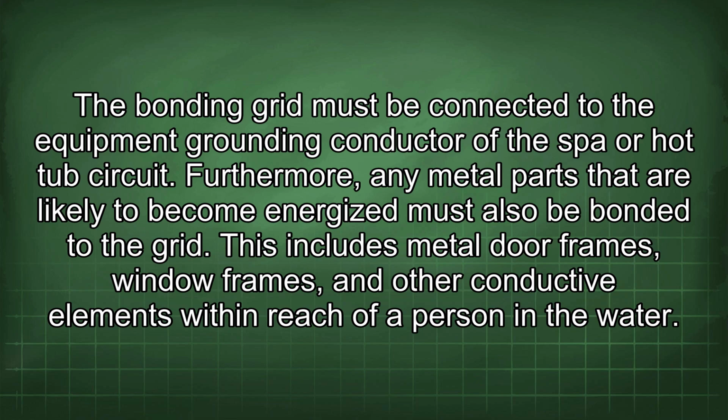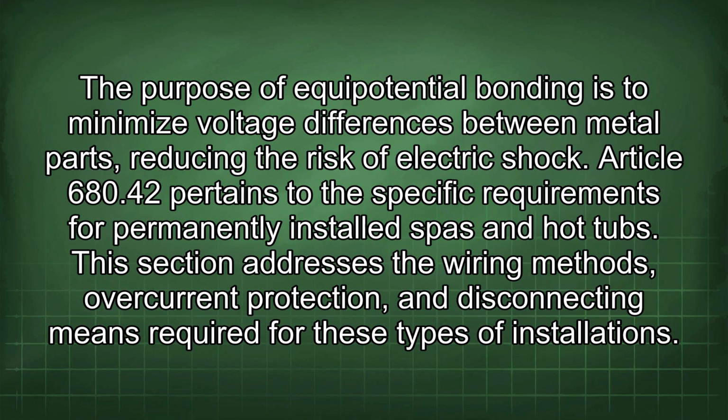Furthermore, any metal parts that are likely to become energized must also be bonded to the grid. This includes metal door frames, window frames, and other conductive elements within reach of a person in the water. The purpose of equipotential bonding is to minimize voltage differences between metal parts, reducing the risk of electric shock.